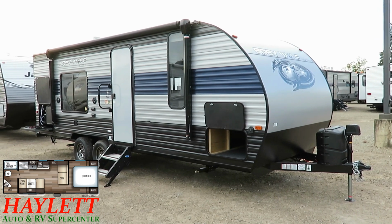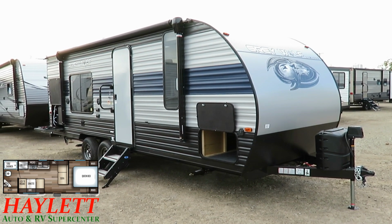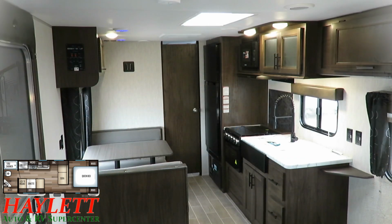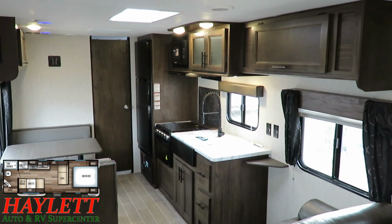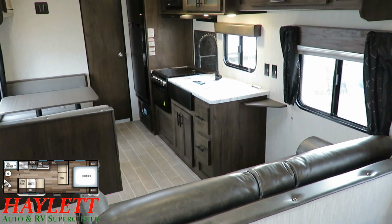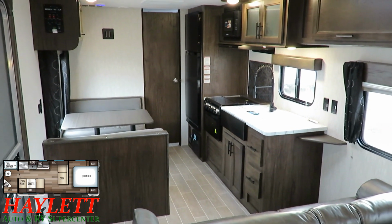Point is, what we have here is an awesome, highly equipped couples camper for someone who wants something with no slides. They want simplicity, but they want nice things. That's exactly who this thing is for right here. Now, the changes in this generation compared to the previous 24JS are very subtle, but very impacting. They've made some small improvements that have a really big impact on the overall look and feel and function of the RV. Everything that really matters, though, they've always been very good at nailing that kind of stuff.